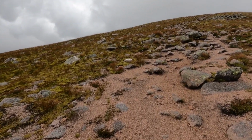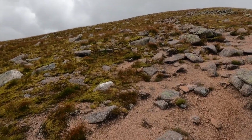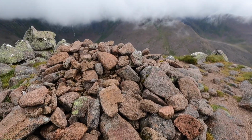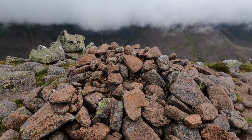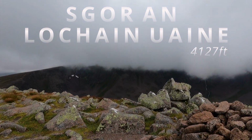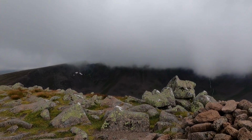So we're halfway up this climb. Not as bad as the others, it's not as bouldery at the minute. I have to say the last were really difficult. So here we are, third one of the day, Angel's Peak. Braeriach's over there, and all that cloud's coming in again. So unfortunately you can't see the fourth one of the day.